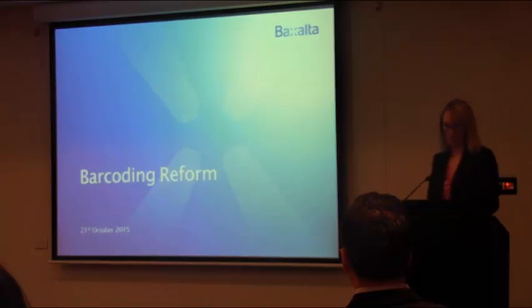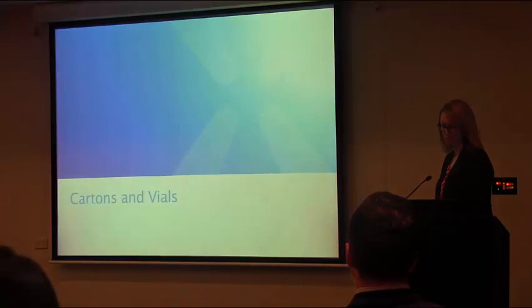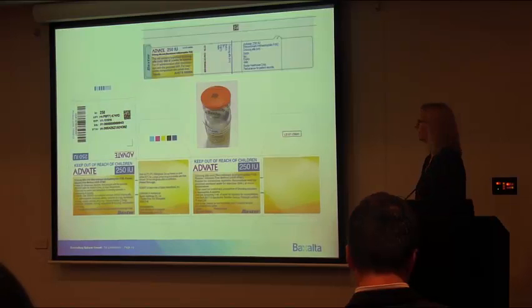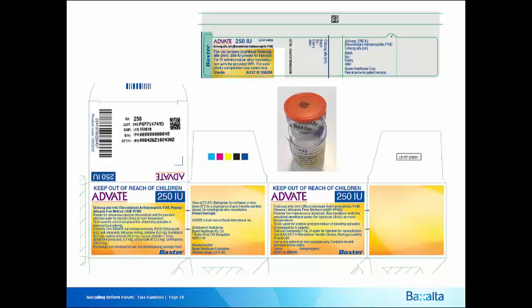So at Baxalta, we've not only got barcoding changes, we'll also have some rebranding changes that will come at the same time. I've got some pictures of the new boxes here. Advate isn't really going to change very much to begin with. As you can see, the code is on the top of the vial. That's the current process with the 2D, so that's going to remain. The only change you will see is on the top of the box where you've got the linear barcode, we will be adding the human readable and the 2D, so that will be right on top. Both of them will be there.